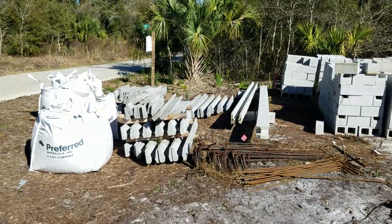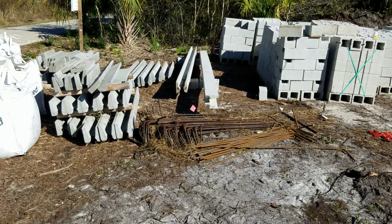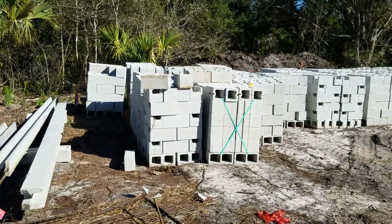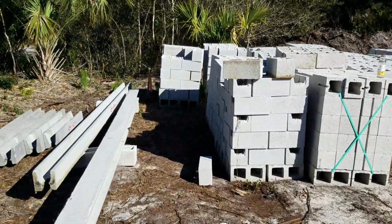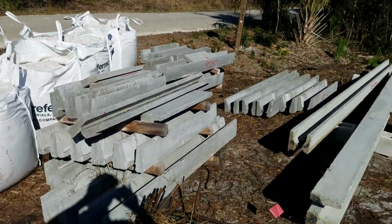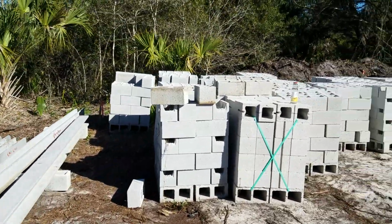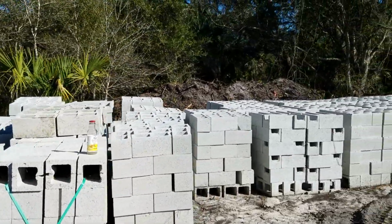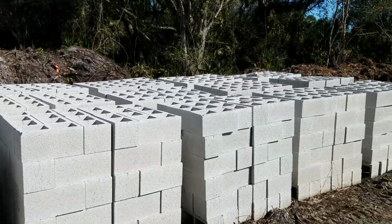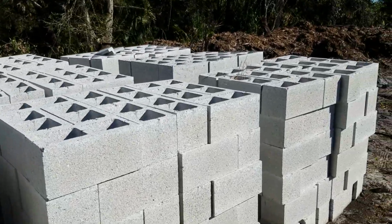So we signed the papers back in March and instantly wrote them a check and bought our block. So our block and our lintels and our sand, it was all purchased, and there's our rebar for the footers. It was already taken care of. So once we got to where we're at now, it only cost us $800 to have all this delivered over here. And now we got all that on site.